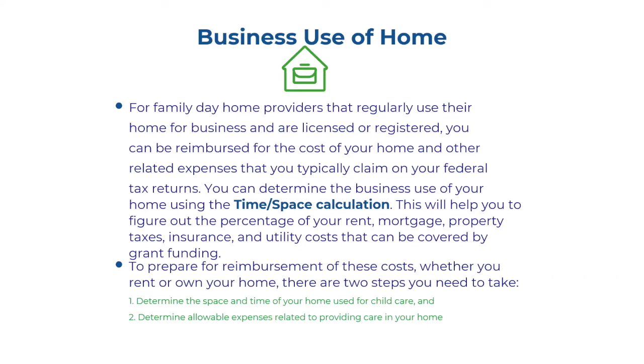Next, you'll determine the allowable expenses related to providing care in your home. And you will multiply your time-space percentage by the expenses that you have to get the amount that you're able to allocate to the Child Care Stabilization grants.